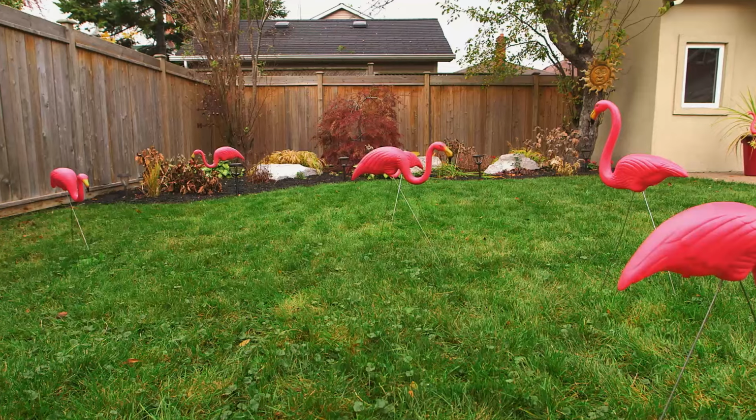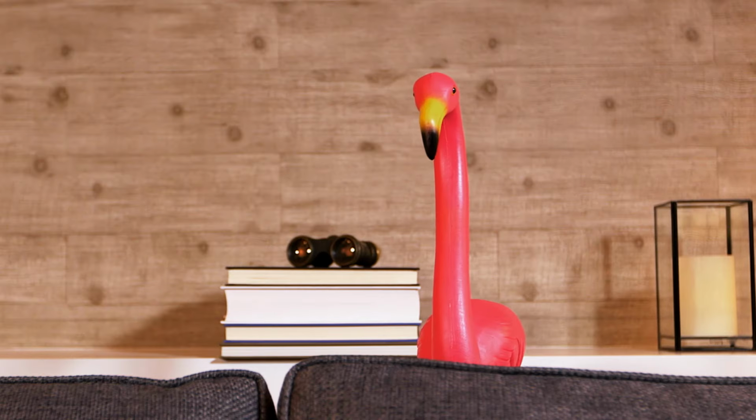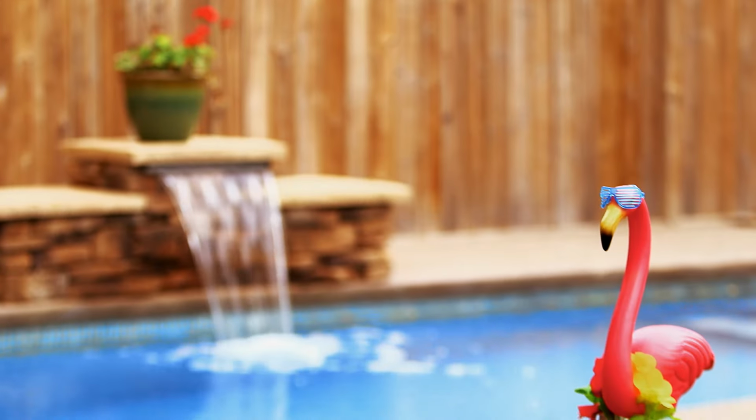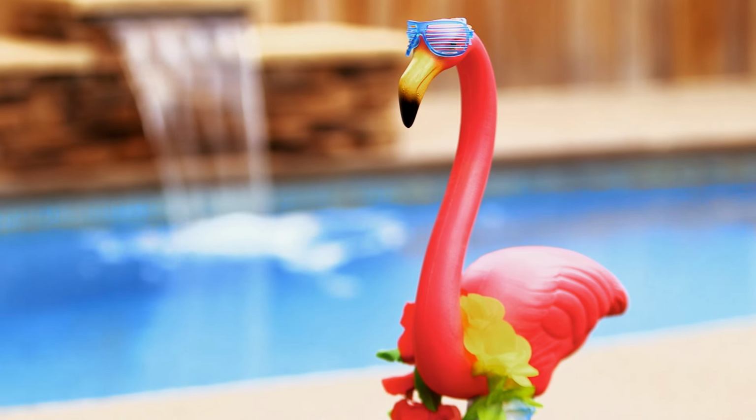There's actually something called flocking. It's usually done in the dead of night. Some organizations raise money, where people will actually put 12 dozen on someone's lawn, and they have to pay something to get them off the lawn. Yep, they're kind of popping up all over the place. Hey, I wonder if there's any truth to the rumor that flamingos will replace the turkey as the Thanksgiving bird of choice.